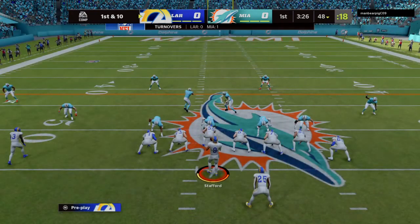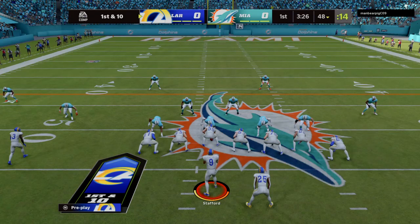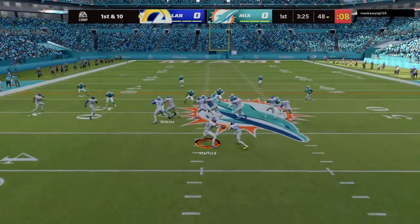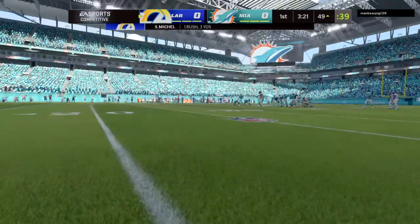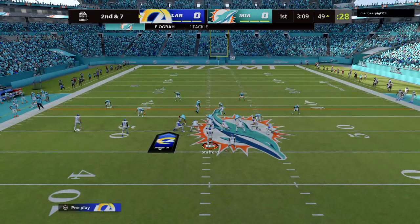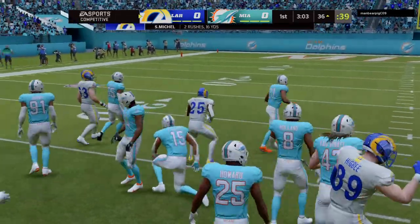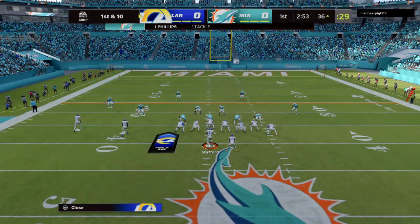So good field position for the Rams as they come up 1st and 10, just shy of midfield at the 48. This is Sony Michel. He grew up a few miles north of here. And he'll work this forward for about 3 at 2nd down. Another carry for Michel on 2nd down, and he is tackled inside the 40, not quite to the 35. So from the 36 now, 1st and 10.